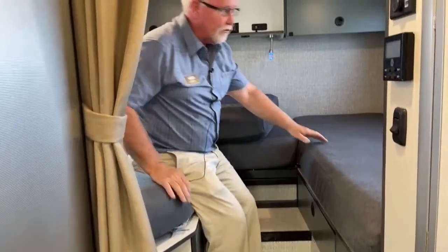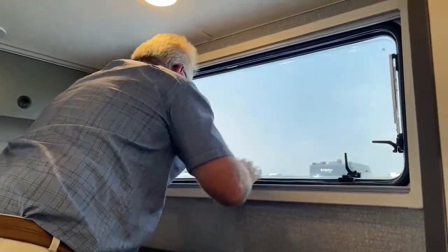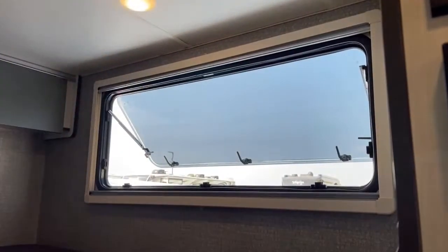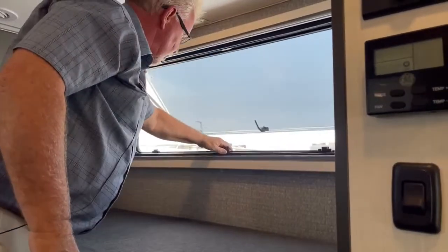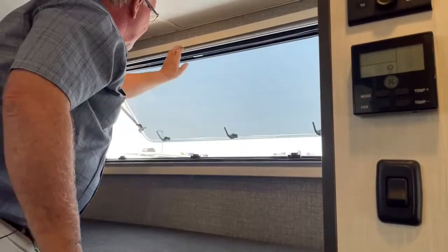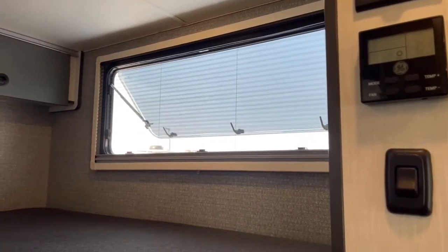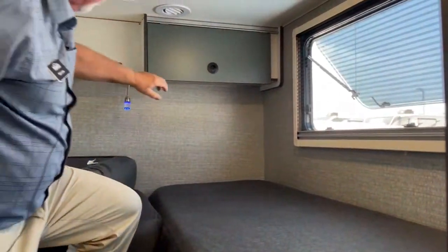Another really nice feature is these windows. They're quite large, so you can get a good view, and they do all open up. And if you want to have the breeze pulling through, you actually have, there we go, that is your nightshade, but you actually have a daytime screen. You have that on both sides of the sleeper.